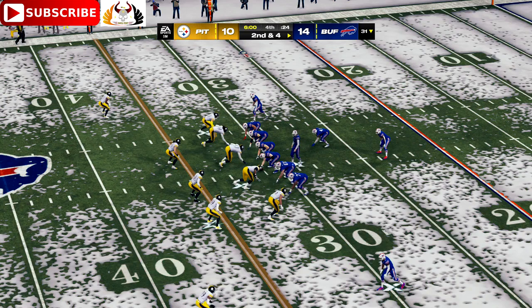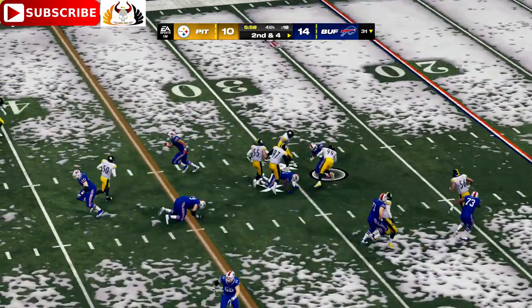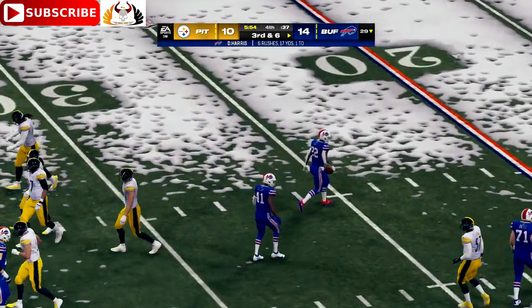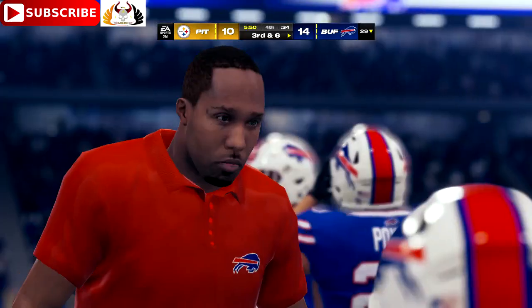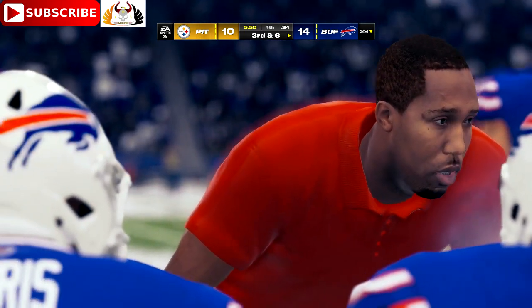They'll come up now 2nd and 4 from the 31. A give to Harris, and he is going to be stopped cold behind the line of scrimmage. It'll go down as a 2-yard loss, and it brings up a third down. Now that's a nice play. Got me fired up, partner. But can they do it back-to-back plays?